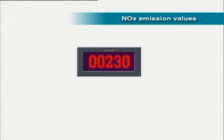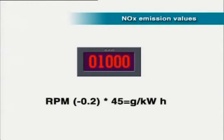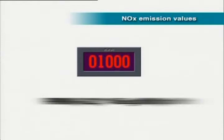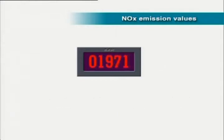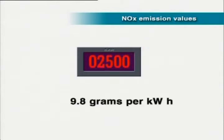Between 130 to 1999 RPM, the limit is calculated by multiplying the rated crankshaft speed raised to the power of minus 0.2 multiplied by 45. For example, for a 1000 RPM rated engine, the limit would be 11.3 grams per kilowatt-hour. At speeds equal to or greater than 2000 RPM, the limit is set at 9.8 grams per kilowatt-hour.